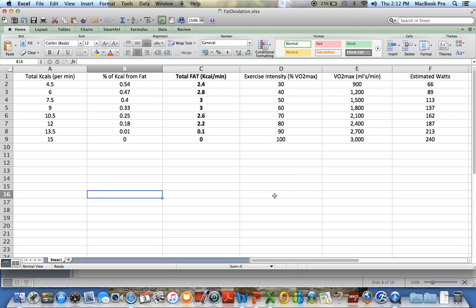So remember from that chart that the lower the exercise intensity, the greater the percentage of fat that we burn. And if you look here, from 30% VO2 max to 100% VO2 max intensity, you'll see that's also reflected here. Percent of calories from fat, the highest percent is 54%, 0.54 in decimal form, at 30% VO2 max. 54% of the calories in this individual is burned from fat at 30% VO2 max.